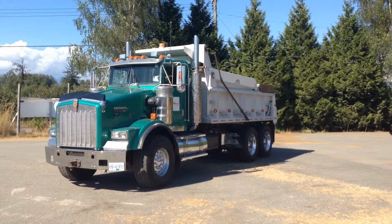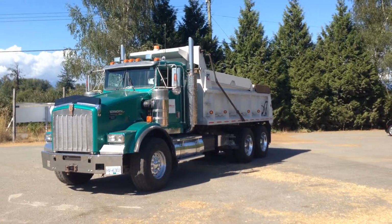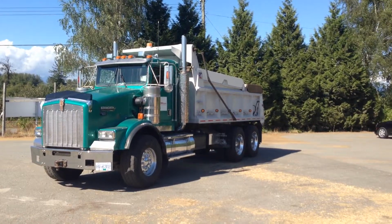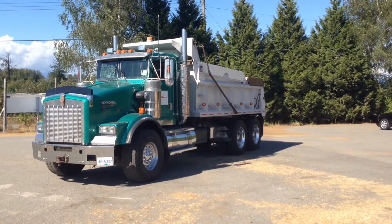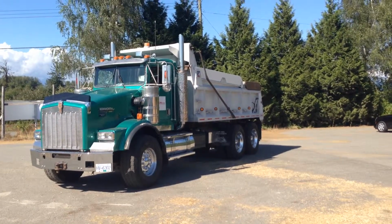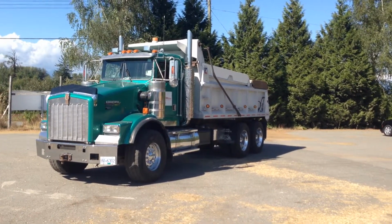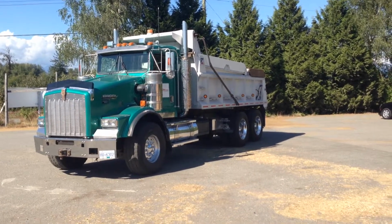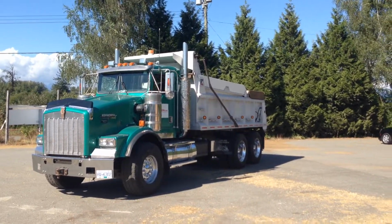It has twin fuel tanks, 110 and 100 gallon, and the CVI is valid until October 31st, 2014. The engine was in-framed at 800,000 kilometers, and it's had a recent clutch and transmission, which was done in August of last year. The truck is used for general purpose, gravel, topsoil, and excavation.